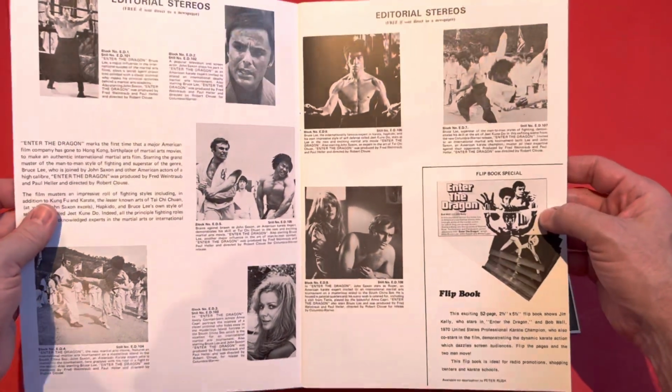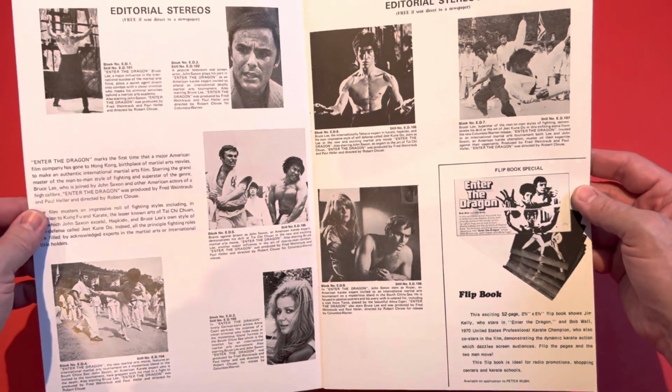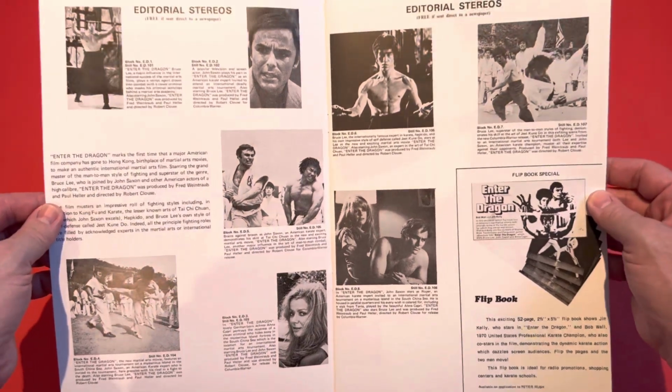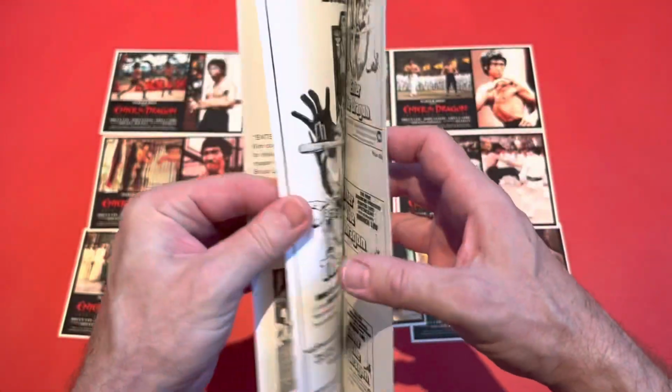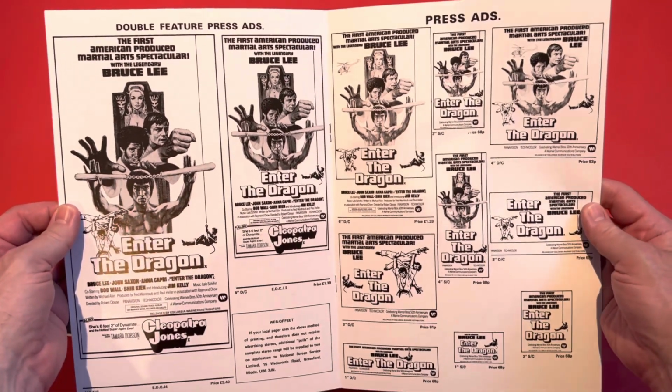If I could find this flip book, in fact I might just cheekily have a little look online if that's available. Would be quite interesting actually to see if I could get hold of that, or what the price of it would be. And then you've got the press ads and so forth that they use for the film.